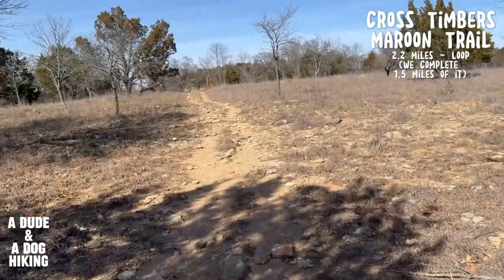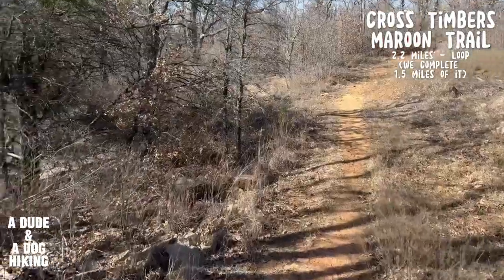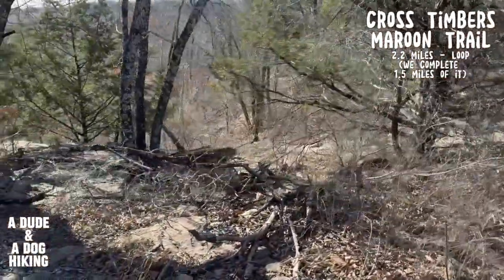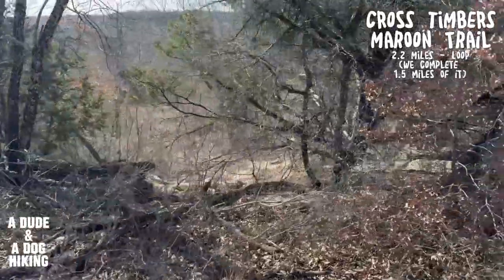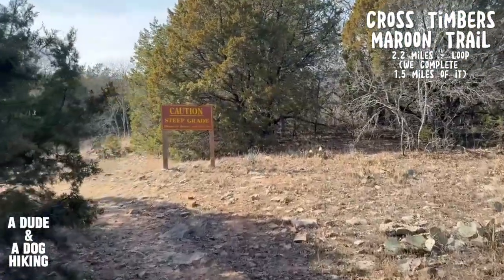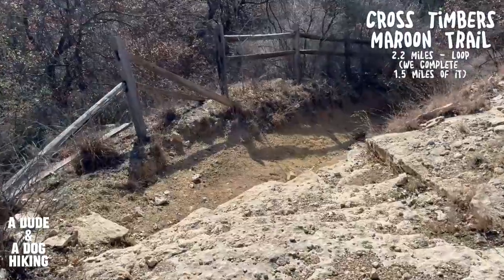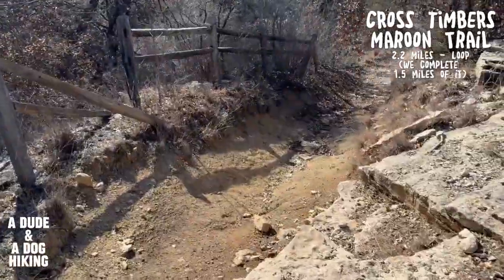As you might expect, the top of the ridge flattens out a bit. Soon enough, you find yourself descending from the ridge. This part of the descent is certainly the most difficult portion.